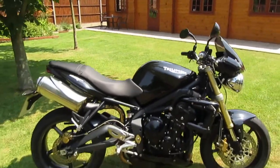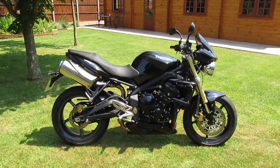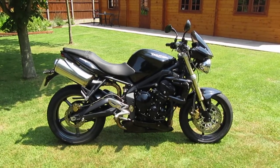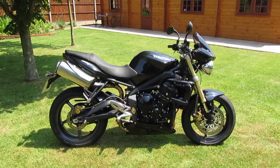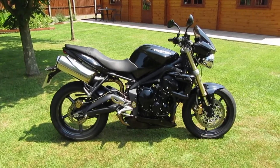So there you go, Gavin. Gavin currently doesn't have a motorcycle licence, although many of us keep encouraging him to do so. So if any of you think that this would suit Gavin as his first bike, then please feel free to put your comments below.